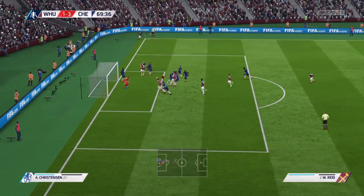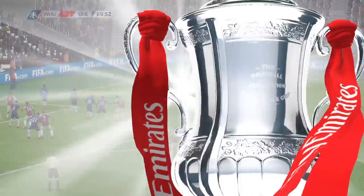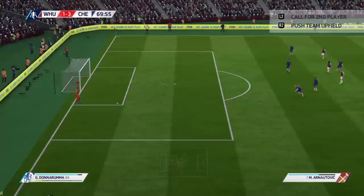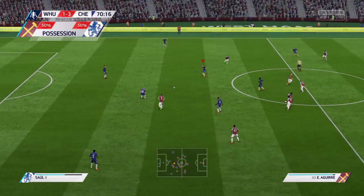In goes the corner. Ogbonna! Well, that could be an important moment. That would have got them right back in the match. Well, they hadn't had too many chances, and I think that miss could cost them in this game.